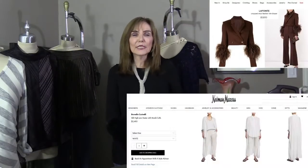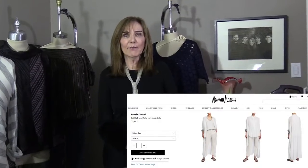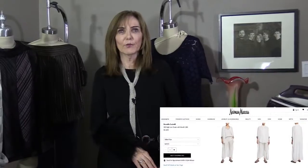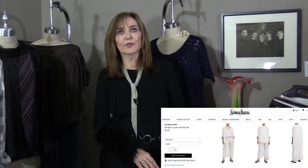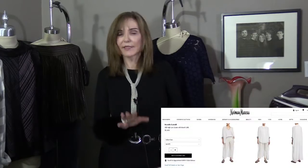Okay, so then I wanted to show you this next outfit. I did not make it. I just wanted to show it to you. I've actually made something very similar to it in the past, and I've actually worn it. I've actually made it twice because I liked it that much.